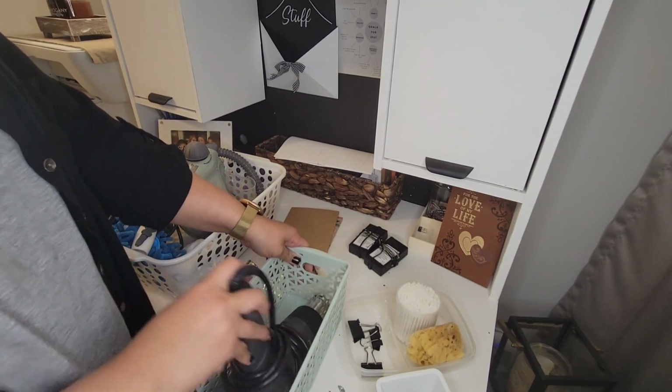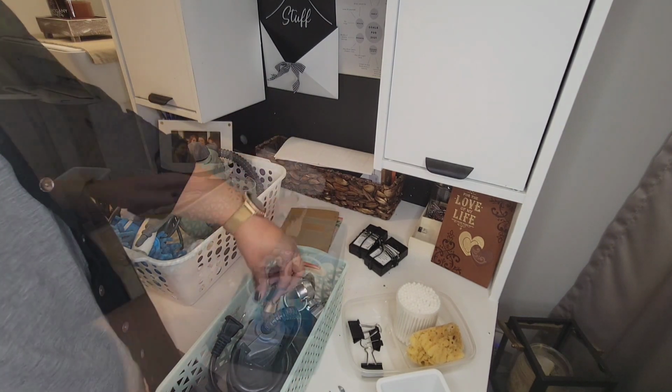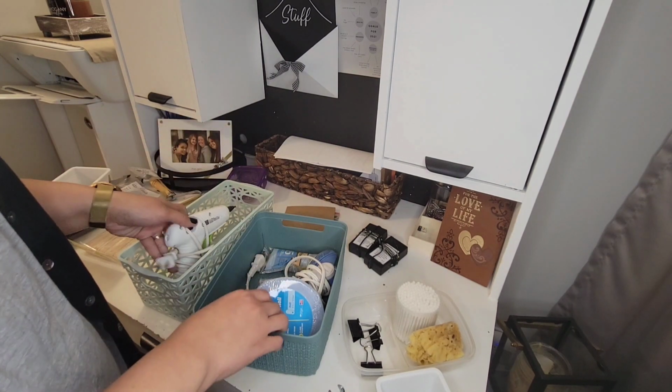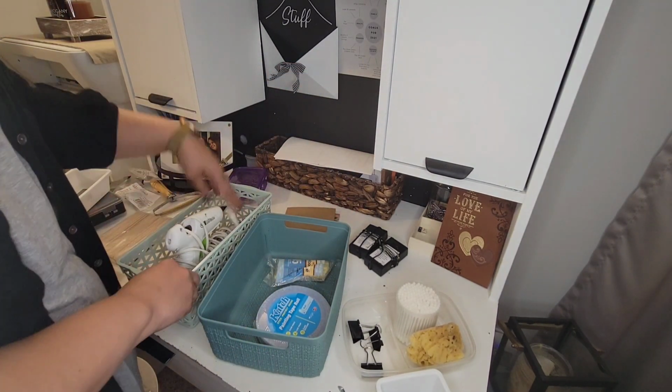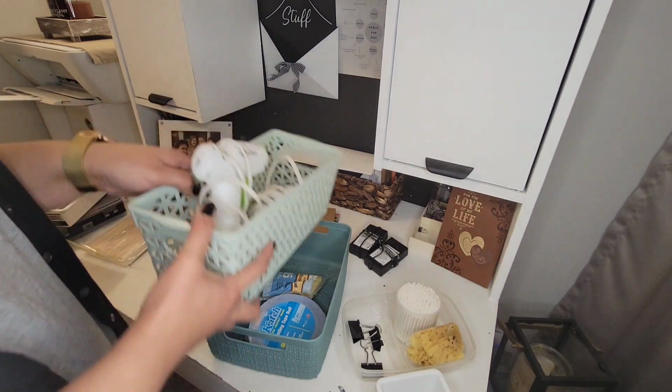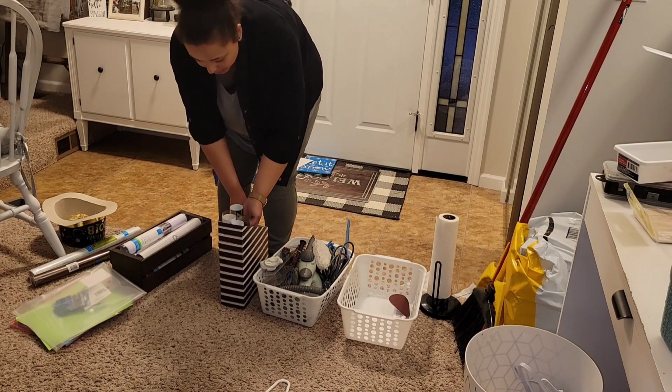I wanted to have my hot glue gun and my mini iron all in one spot so that when I'm crafting, it's easy for me to pull out that container and then put it back so my space stays organized. So if you have room or organization to do this, I highly suggest it because it's going to make it much more convenient when you go to use these items.